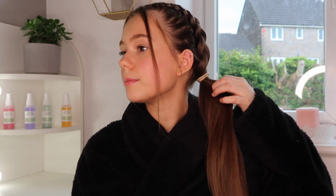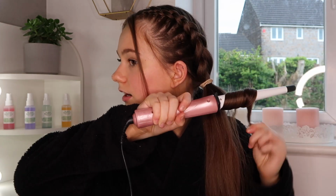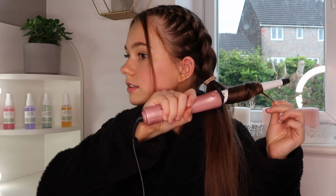I'm just going to grab about this much hair and then curl it. I'm going to take it and wrap my hair around the curling iron, like so. I'm just going to hold it there for about 10 seconds. I don't count, I just guess it. So I'll just take it off when it feels right.